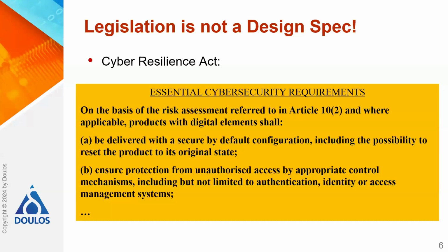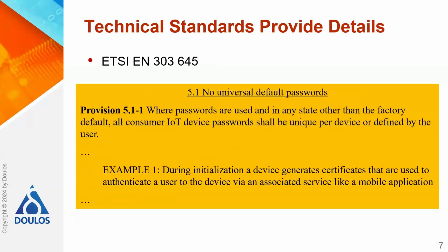Now, we've already heard about the EN 303 645 standard. In fact, both the Cyber Resilience Act and the PSTI are closely linked to that. And if you get hold of this document, again, you can freely download these from the internet, then that does indeed give you a bit more information about what might be required.